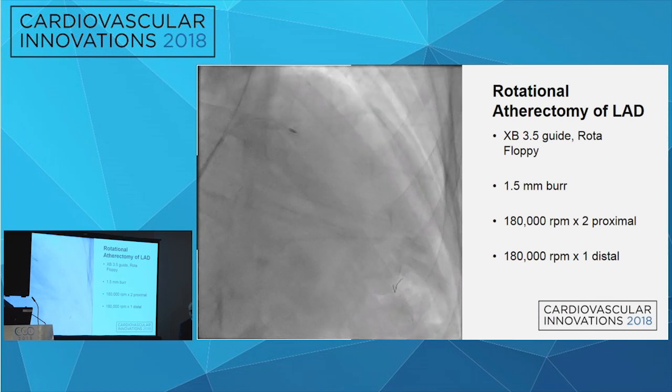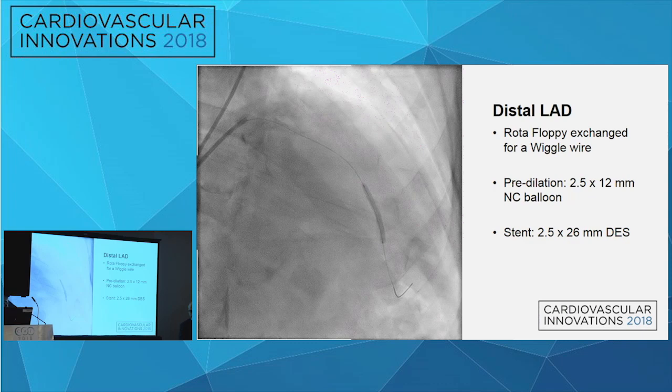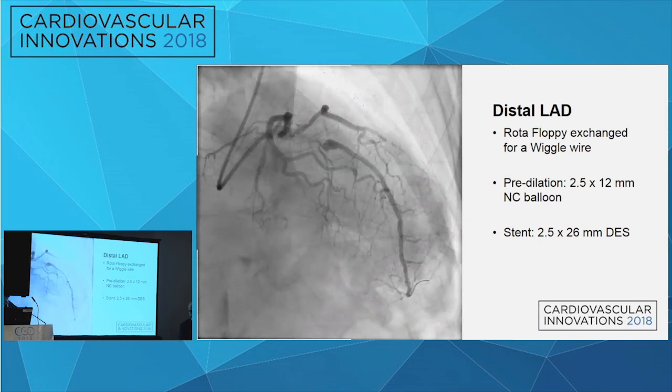So for the LAD, we wired it with a RotaWire, took a 1.5 millimeter burr. Did 2 passes on the proximal lesion, also decided to hit that distal lesion as well just because it was calcified. We were able to easily expand a balloon down there after atherectomy, and then in the distal lesion we put a 2.5 by 20 millimeter stent. We got a nice angiographic result there.